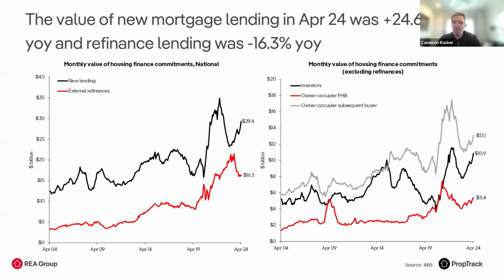New lending is rebounding really strongly. Refinancing has slowed right off because at the start of last year was the peak of people coming off fixed rate mortgages from the pandemic. Most were going to variable instead of fixing again, but also interest rates haven't been changing for the last 6 months. So not as many people have been shopping around for a better deal.